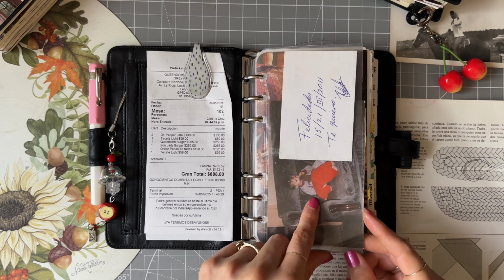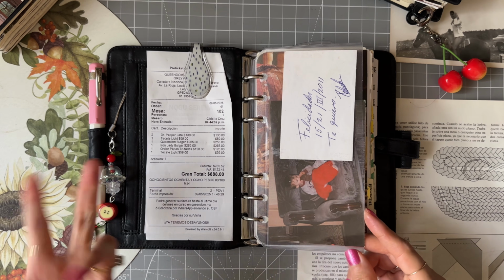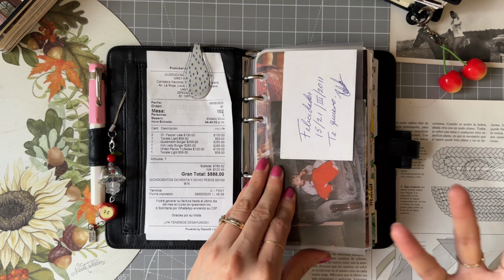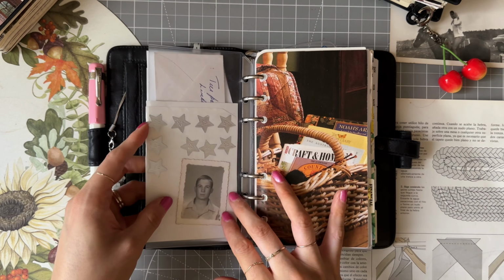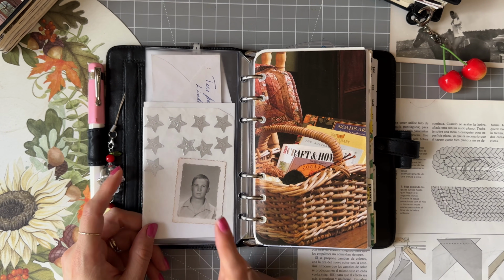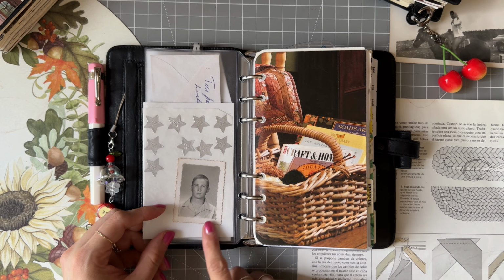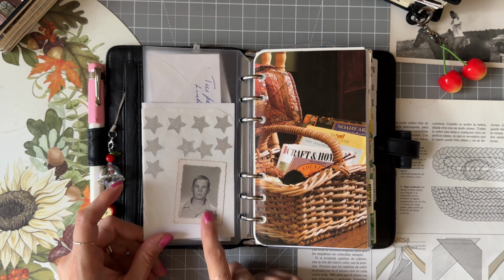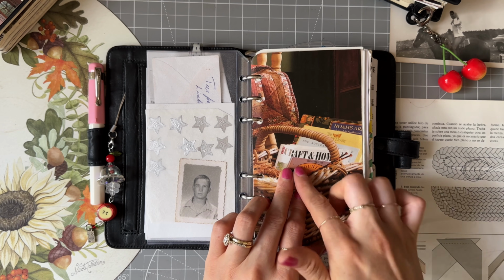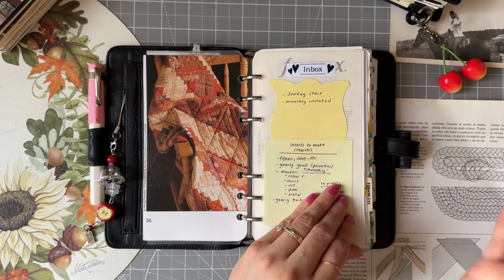I have a picture of my husband when he was a baby because I just like keeping things that will motivate me to open my notebooks and my planners and my journals. And on this side, I have the star stickers that I always use here and there, and another picture of my dad when he was very young for his high school photo, I think. This is a scrapbook paper from one of Craft and Home magazine or book, one of the two.